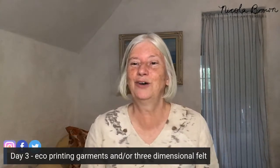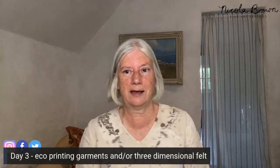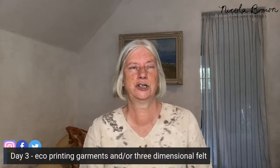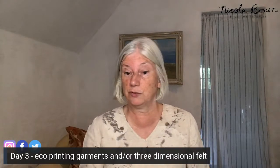Okay, so back to some of the questions I'm going to answer for you during the bootcamp. So day 1, it's going to be the foundations. Day 2, more about vegetation and cellulose fabric. Day 3, eco printing garments and sculptural felt.